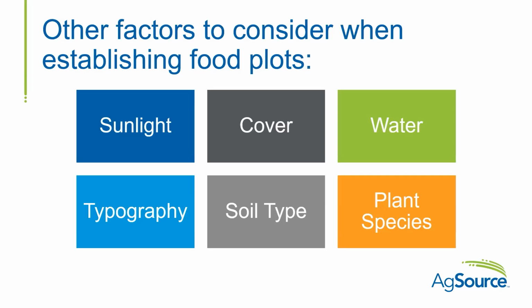It is important to keep in mind that although your intentions of a plot may be for the hunting season, offering a year-round option will ensure that the wildlife is drawn and held close to your property, as well as supporting their needs to grow throughout the season. You don't have to be a hunter to benefit from food plots.